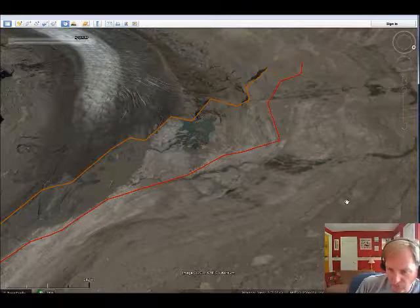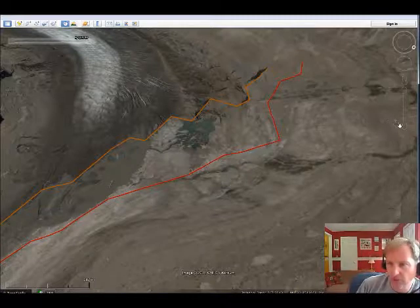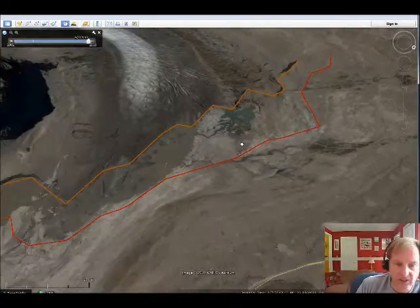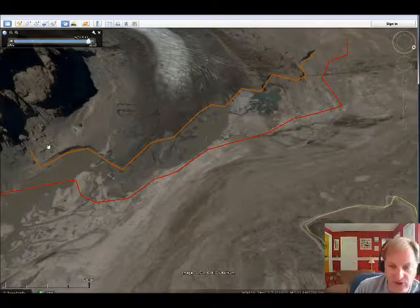You can see here some former locations of the terminus position as this glacier has receded. These are former terminal moraines, recessional moraines you could call them. So that's the story of this portion of the Durung Glacier. Now why does it matter?